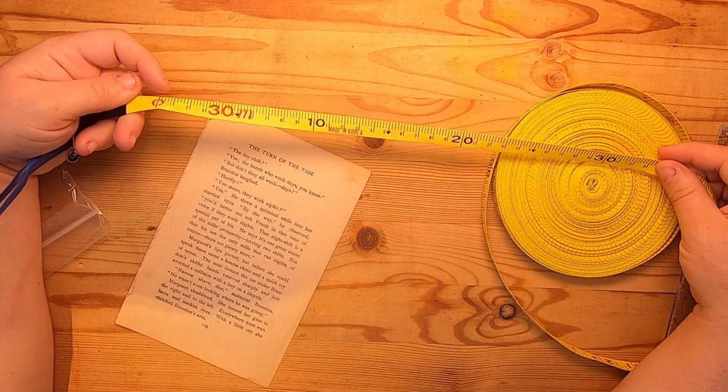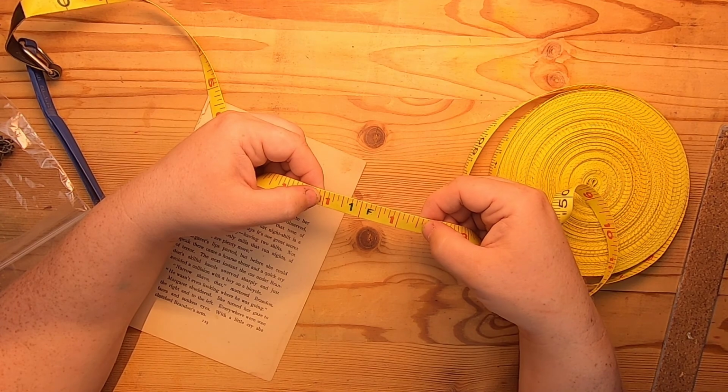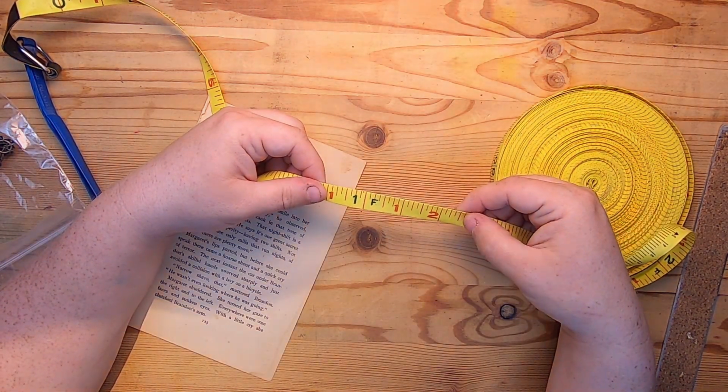This is a 30-meter tape. I actually just bought it for cutting into pieces for journals. So that's what I'm going to use it for.